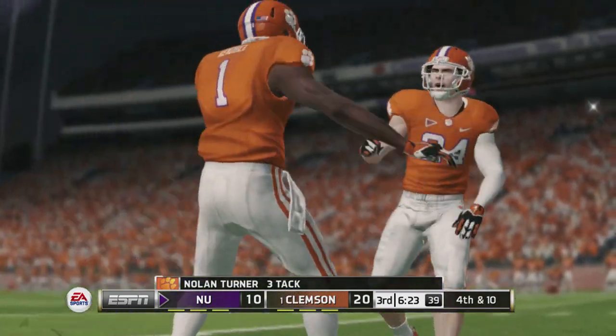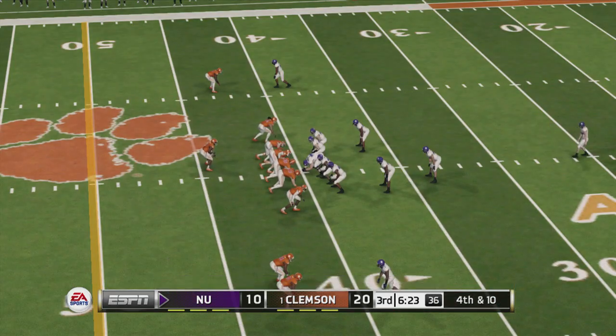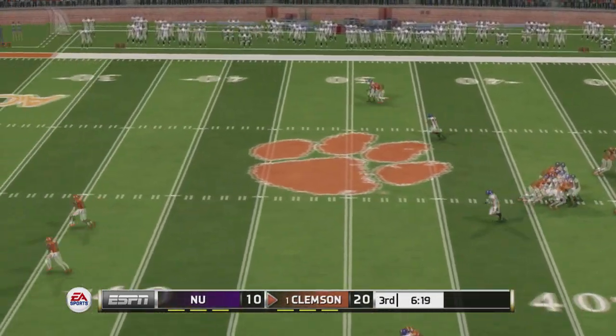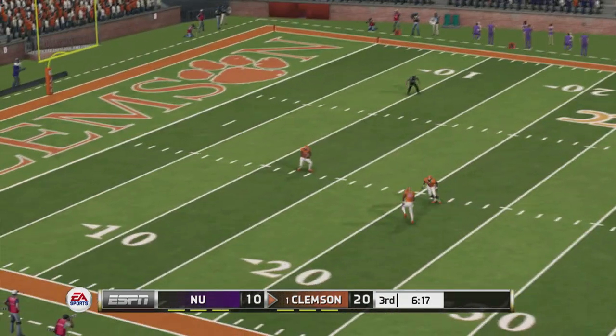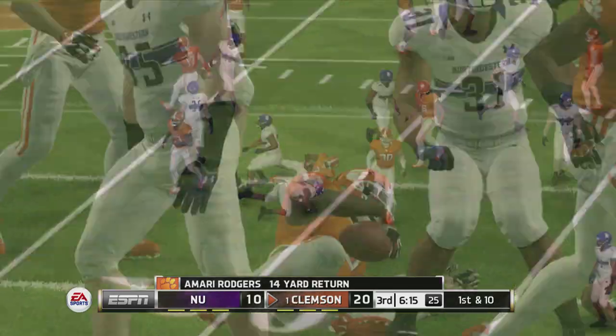This is an example of the timing between a quarterback and a wide receiver just has to be buttoned up. He just simply overthrew a wide receiver downfield. Rodgers is back awaiting the punt. Booming kick. Tackle at the 28-yard line.